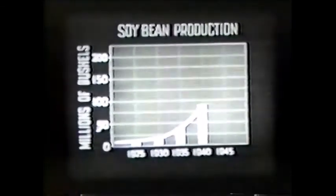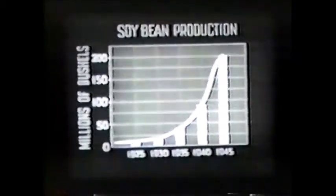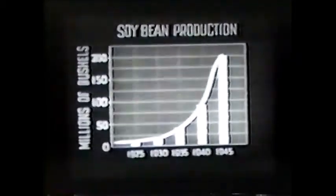Why, within the memory of all of us, except Tommy or Sue, the soybean was a new crop just like those others. In 1925, farmers were growing 5 million bushels. In 1945, soybean production reached 200 million bushels. And so today, the soybean is one of America's major crops. Besides its importance for animal and human nutrition, the soybean has found all sorts of industrial uses.